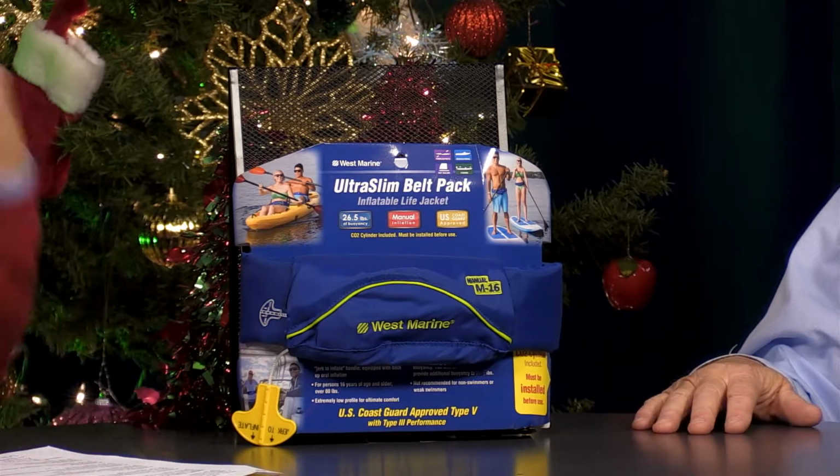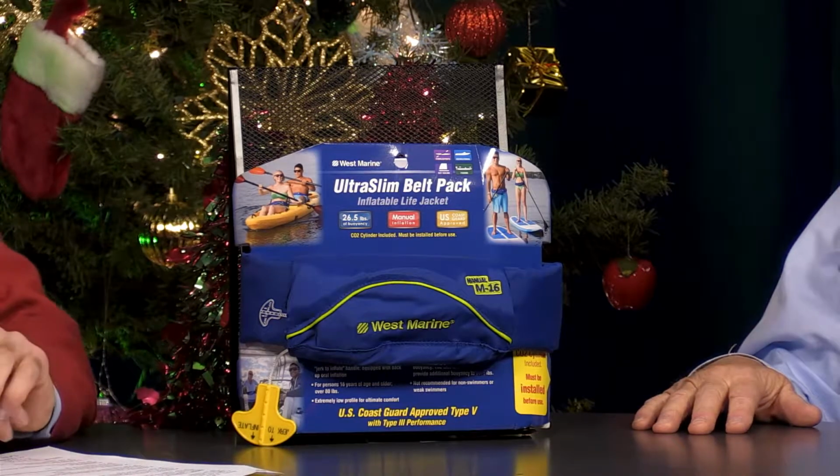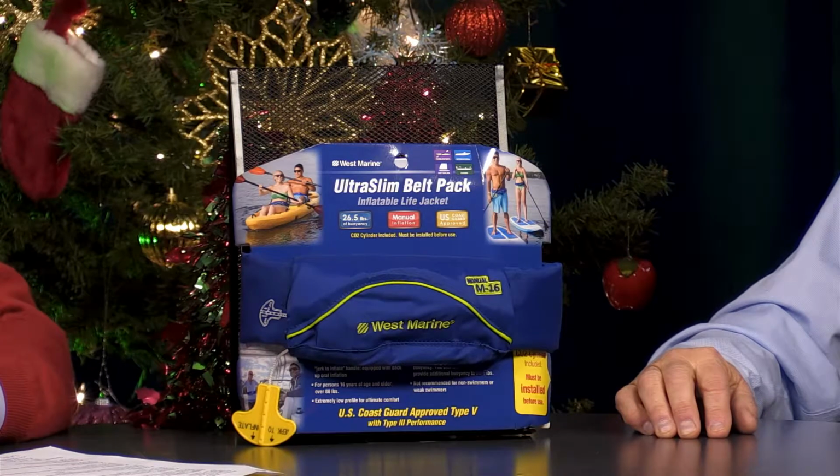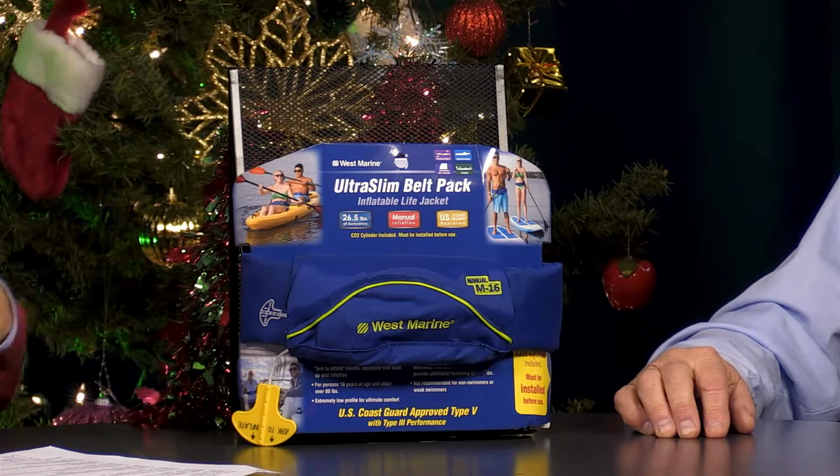Then they came out with inflatables, which I know you have and I have. They're great because they lie flat to your body. Yes, the vest. But this is nice because it's good for a stand-up paddleboarder, good for a kayaker. There are a lot of applications for this. This is my other Christmas gift.